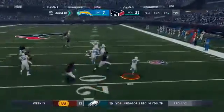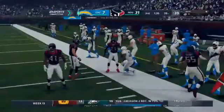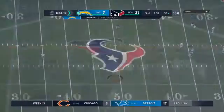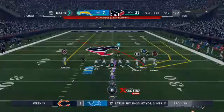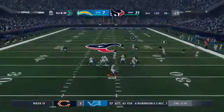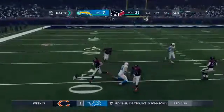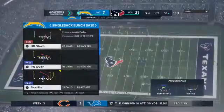Herbert on 2nd down. They'll try and set up the screen. It's complete. And he's taken down but able to slip across the 35. A gain of 13. It's a 1st down for the Chargers. Back to throw here. Herbert. And that's going to be incomplete. Too tough to hold on to that one.